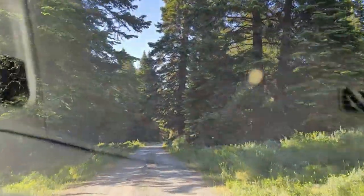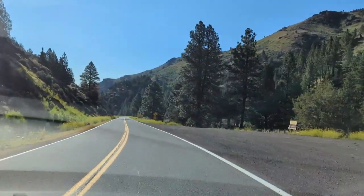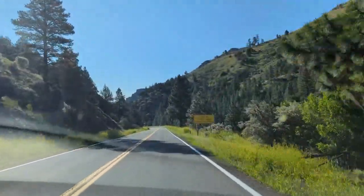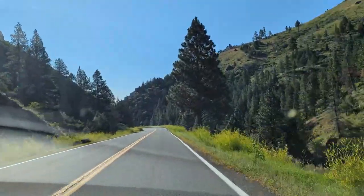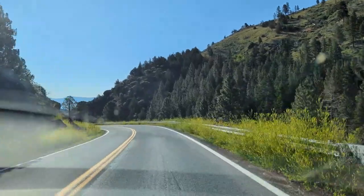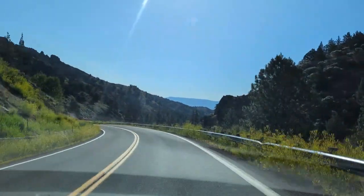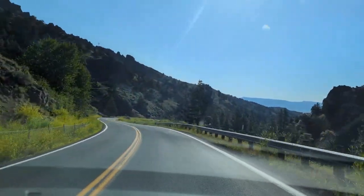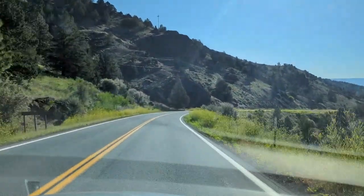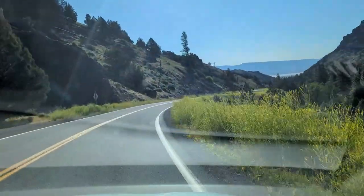Well, we're driving out of our campground in the Warner Mountains. It's a 6% grade on this Highway 299. It's not too bad. It's a good road. The best thing about this part of California is there's no traffic because it's so remote. There's a few cars and trucks every now and then, of course, but you can see how light the traffic is compared to Lake Tahoe and the Reno area. We haven't seen a single vehicle this morning yet.